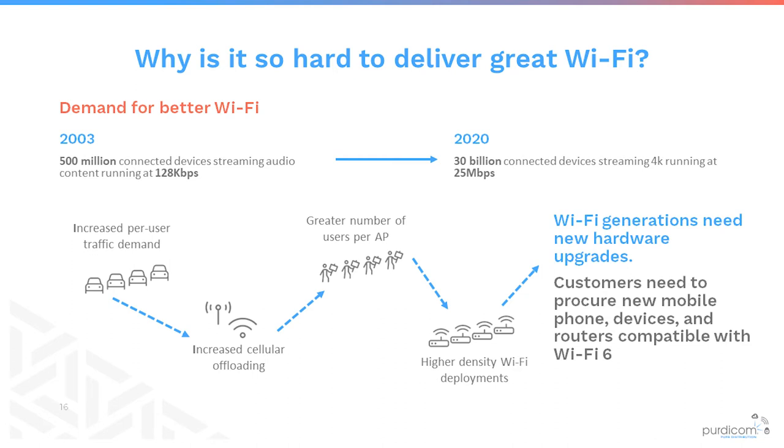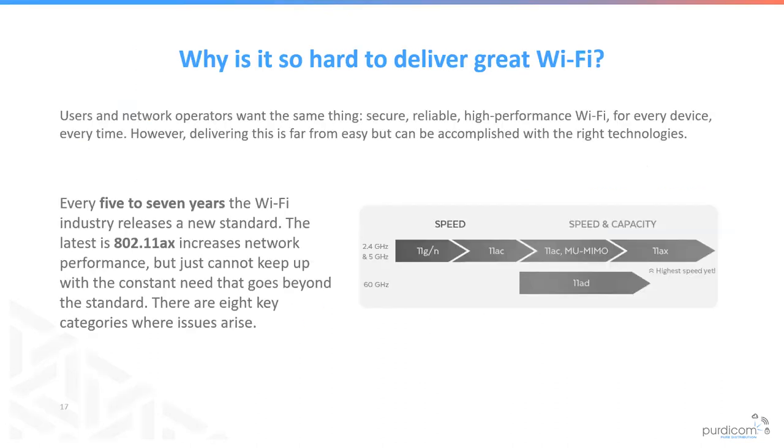So you've got increased per user traffic demand, increased cellular offloading onto Wi-Fi networks, greater number of users per AP, which leads to a higher density Wi-Fi deployment. Wi-Fi generations need new hardware upgrades to keep up with this higher density that's constantly evolving. Customers need to procure new devices, new mobile phones, new APs, new routers compatible with Wi-Fi 6. Users and network operators want the same thing: secure, reliable, high performance Wi-Fi for every device, every time. Again, delivering this is far from easy, but it can be accomplished with the right technologies.